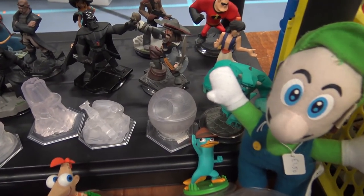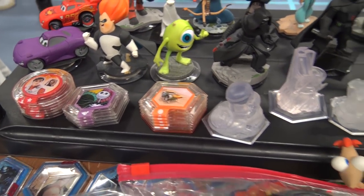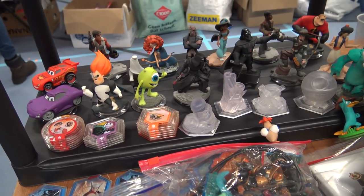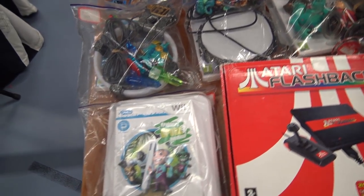What the hell happened to Luigi over there? And he has a lot of them. I do like these figures. They're really cool to display. I personally really hated the game, the way how they created this. Such a bummer, they already stopped it.